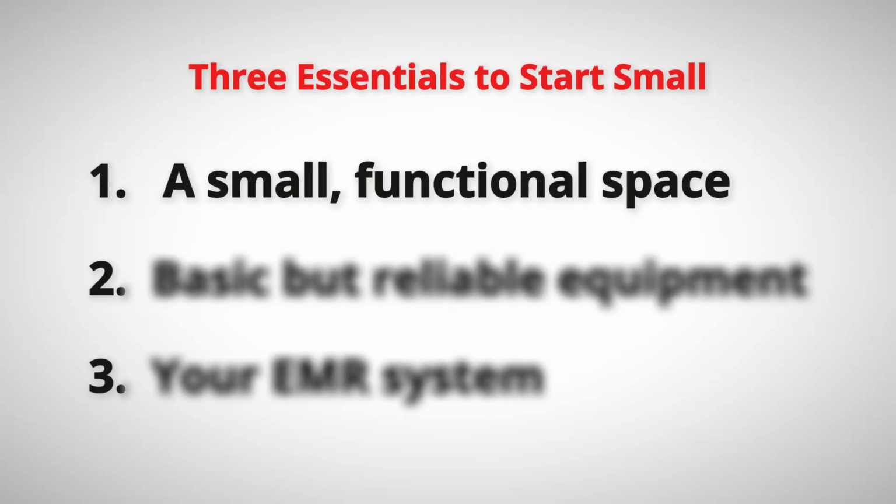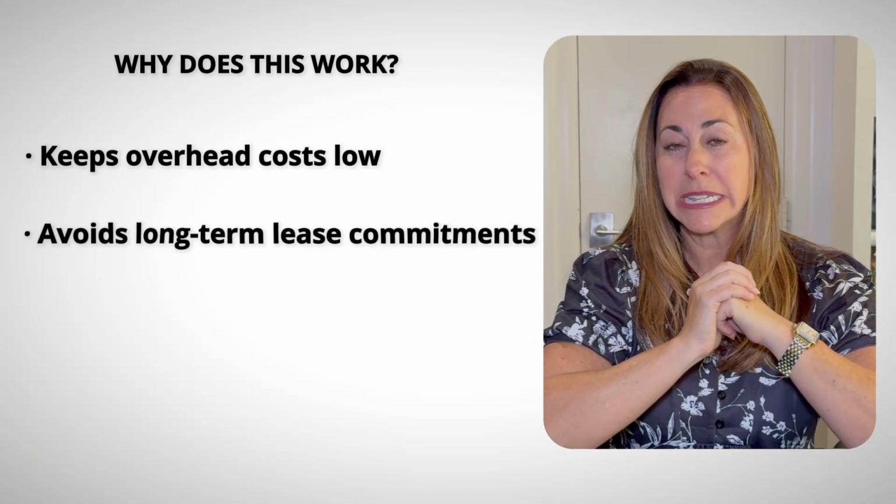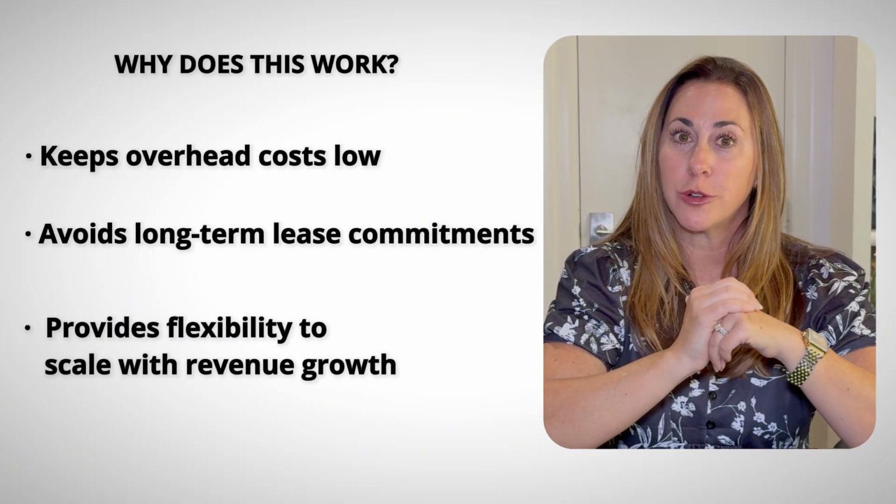Number 1, a small functional space. Consider hourly or daily room rentals. Maybe sublease from another provider who has extra space, or maybe even joining a co-working medical space. So why does this work? This keeps your overhead costs low and avoids the commitment of long-term leasing. It gives you more flexibility to scale as your revenue is growing.